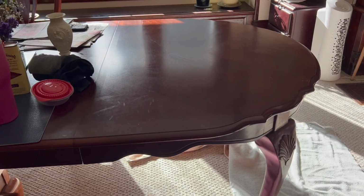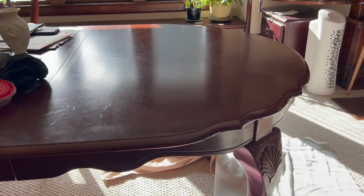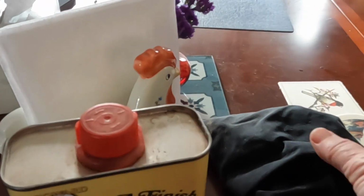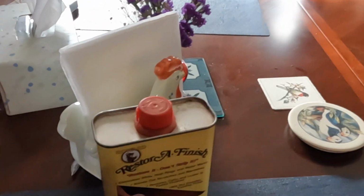So, very weird thing happened. I was with my husband in the car, and this is the before photo of our dining room table that I've had in the house for at least 20 something years. There are little nicks, there are scratches, and I thought to myself, I'm going to use Restore a Finish. Now, I looked online and I found a whole bunch of videos talking about it.